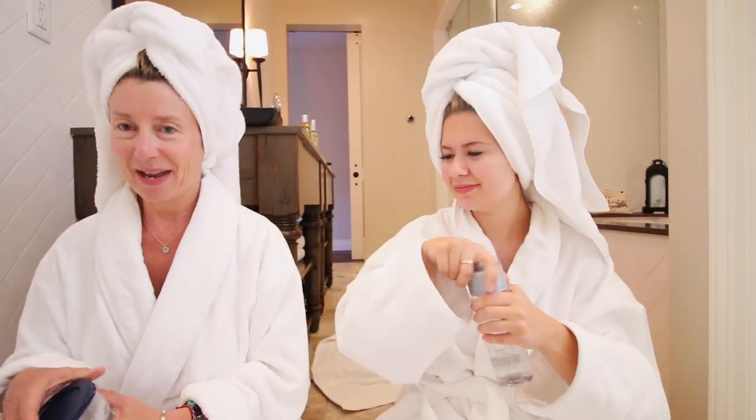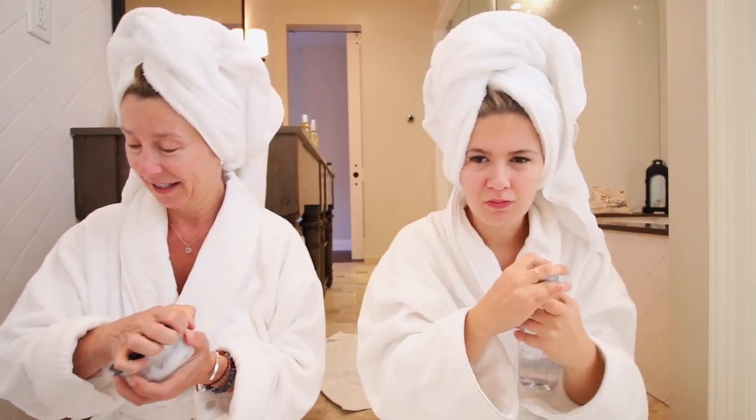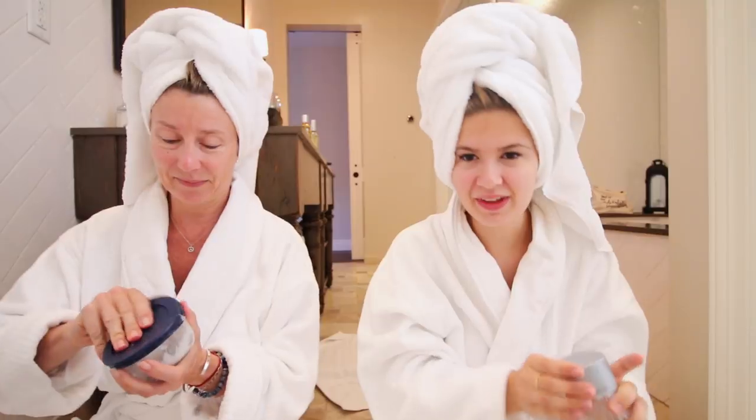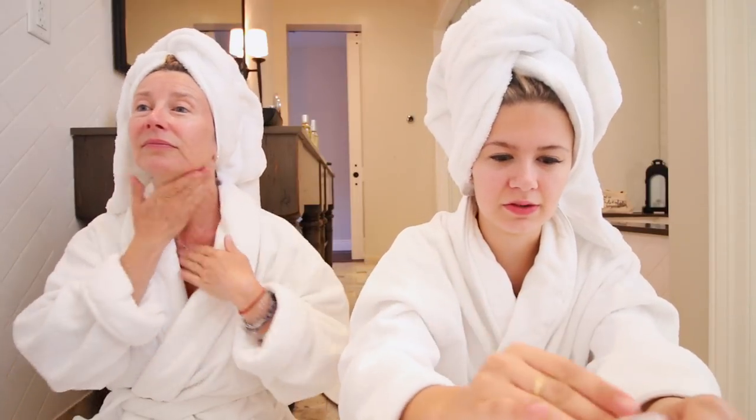What do you start off with? My coconut butter that I brought. I brought it in a little jar because I have a bunch at home. I put it over my entire body. And I take my Clinique Moisture Surge Moisturizer, and I put that on my face.